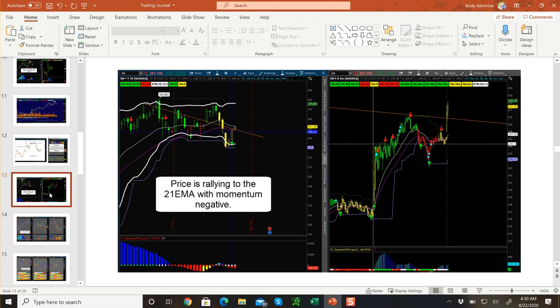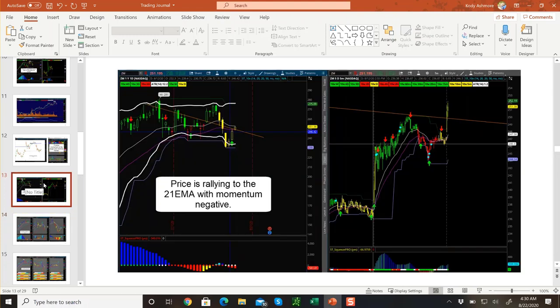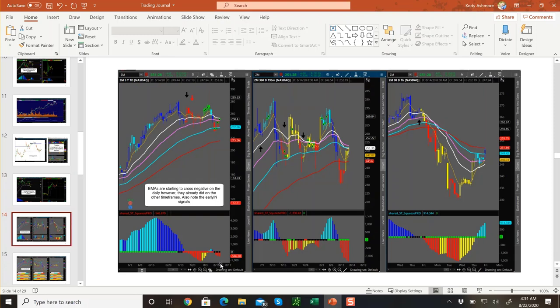But Zoom, on the other hand, actually I don't have what it looks like now, but I will pull it up. So right here it was under the EMAs, it was turning yellow, it was starting to look like it was going to roll down, so I was looking to short into the rally. The momentum on the daily was going red off the squeeze. To me, like I said, I was looking for it to pop down a little bit.